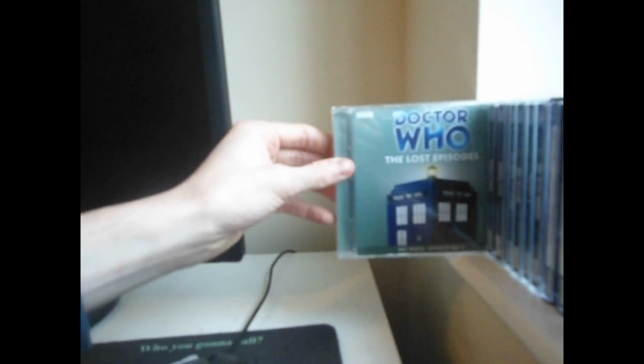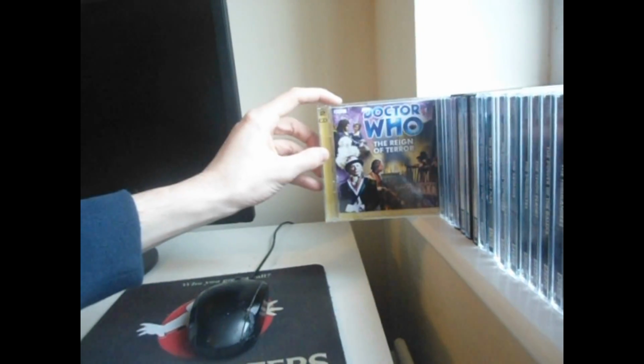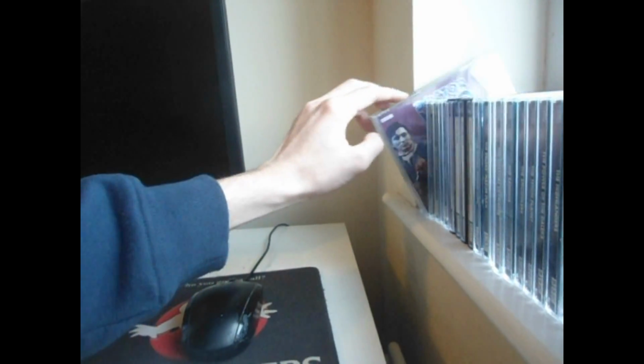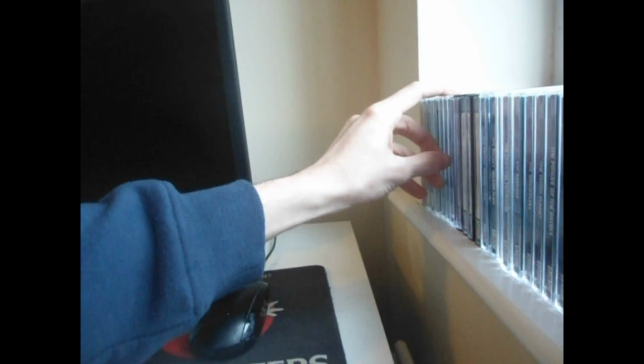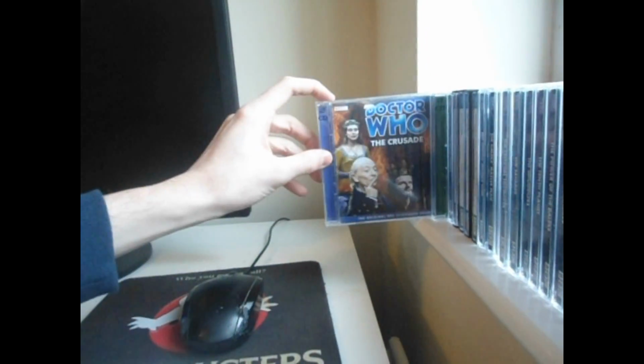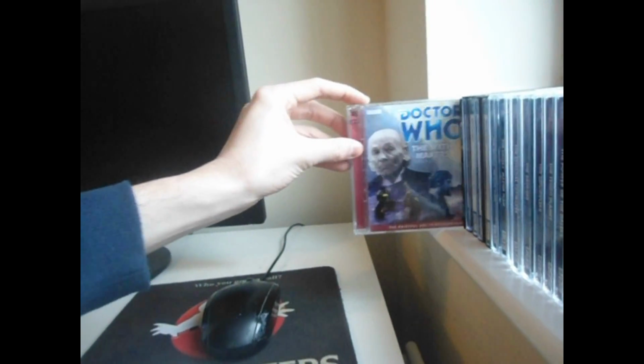We have the Lost episodes, which I'm yet to listen to. A lot of this I'm interested in giving another shot, even the Big Finish stuff. Marco Polo, The Reign of Terror, really hope Marco Polo's been found. Crusade, I also hope that one's been found, or I hope it's getting a DVD release. Galaxy 4, The Myth Makers.